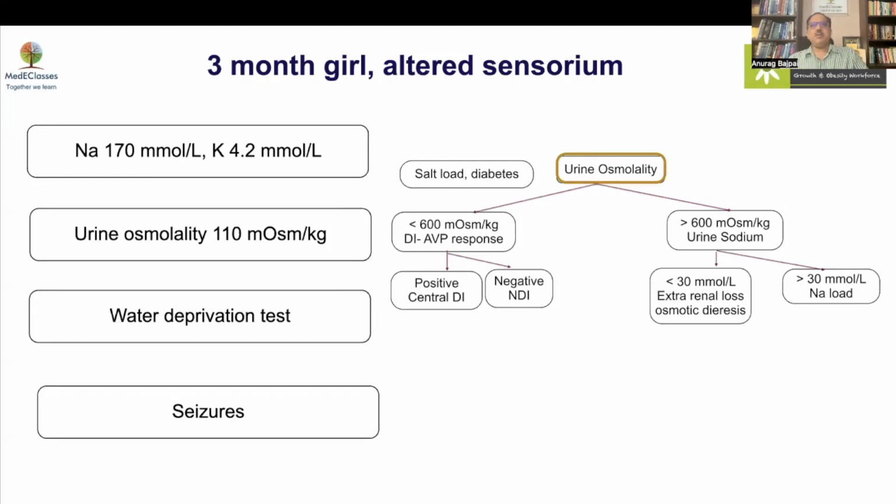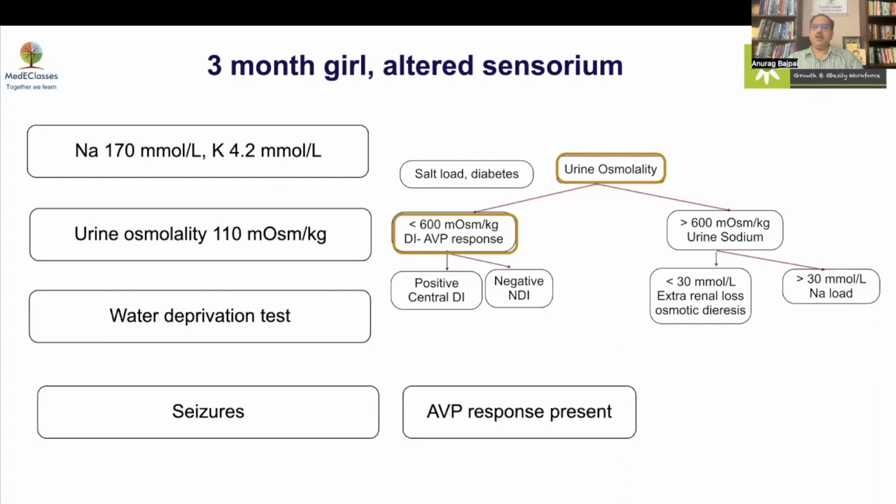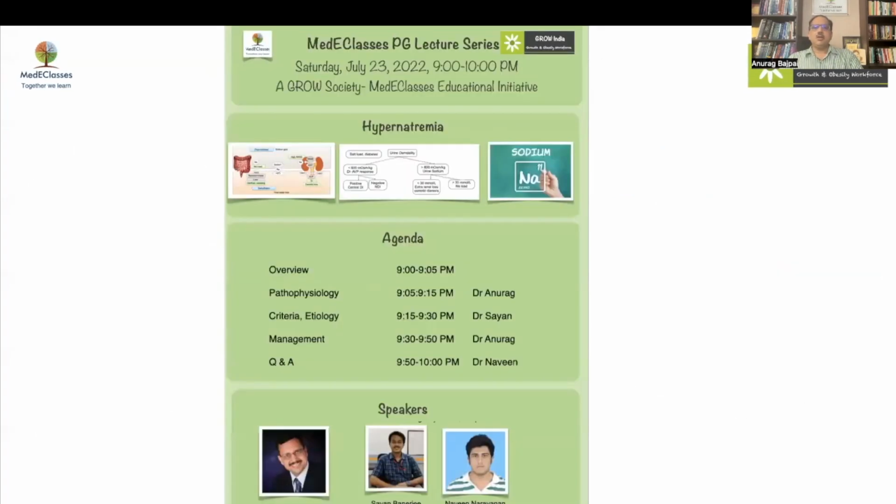So hypernatremia is a relatively rarer condition as compared to hyponatremia, which we discussed last time. But this is one which is associated with significant complications, both in terms of assessment and in terms of management as well. And this was a classical case of DI in which we didn't need to do any water deprivation, and we could easily have made the diagnosis in that perspective.